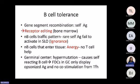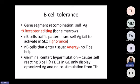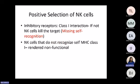In that case, it's going to actually be tested against the follicular dendritic cells that only display the opsonized antigen, which means that the self-reactive B cells are going to be killed and they are not going to undergo further proliferation in the germinal center. So that helps in providing B cell tolerance as well.